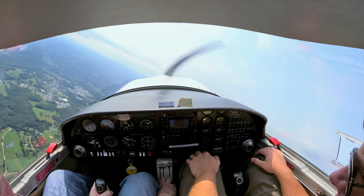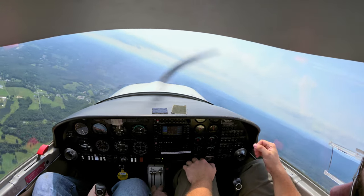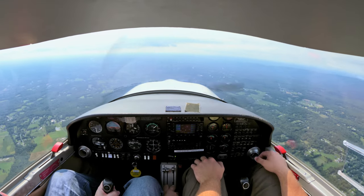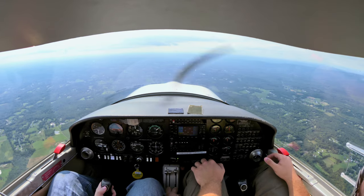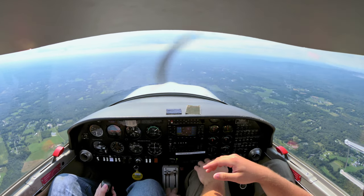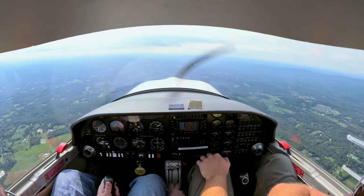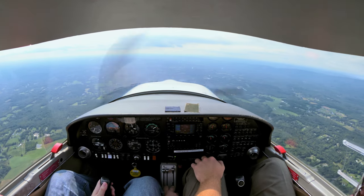And to hold this heading, so level out. And then push that nose forwards a little bit. You'll notice we're going to get faster, and you're going to have to push that toggle switch up to make it comfortable to hold the stick. See, as our airspeed goes higher and higher, yep, you need more and more trim to hold that stick where you want it to. Now, why don't you pull some power?